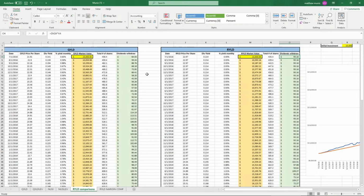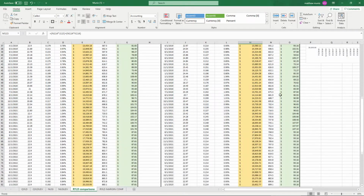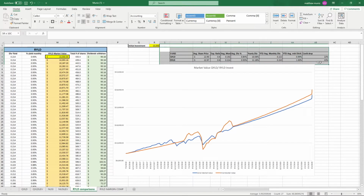Let's see what our end result was. So 10 years into the future, remember the first 5 years are actual history, and then we forecast out using an average. So for QYLD, we end up having $26,500. And for RYLD, with those dividends reinvested, we would end up with $28,000. And the big reason for that is the average distribution yield is 0.93% per month versus 0.84% per month with QYLD. So all in all, even though there's less history, it does look like RYLD is providing a higher average dividend percent. And a big part of that is the previous year's performance.